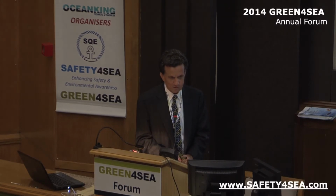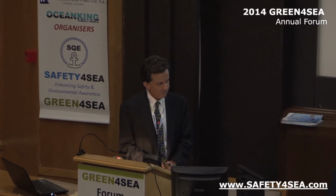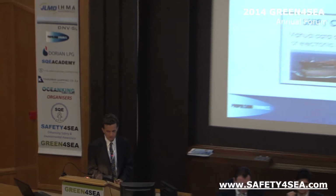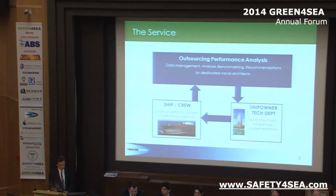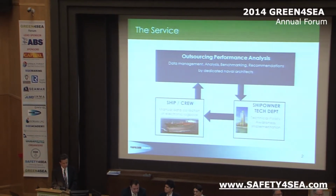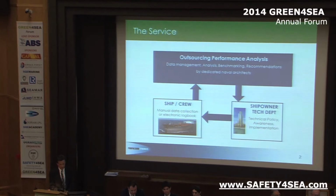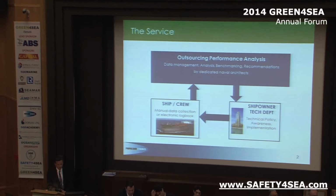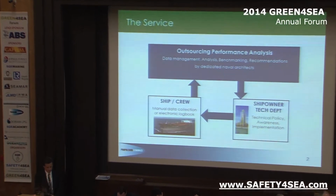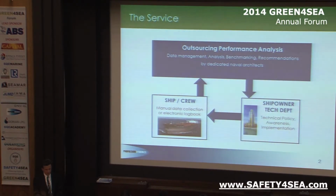It's possible to outsource ship performance analysis. We own a mathematical performance model where ship owners provide main dimensions, trial data. It's entered into this model, and it's run by naval architects who are analyzing the performance data from the vessels. And then that data goes back to the ship owner's technical department, and in some cases out to the ships and the crew for awareness and implementation of hull and propeller performance policy.